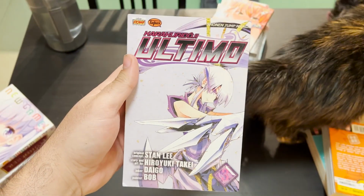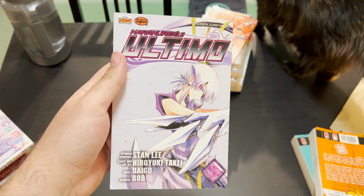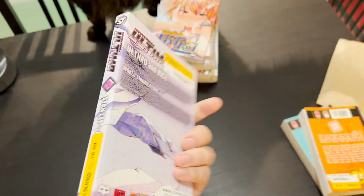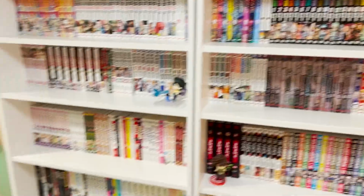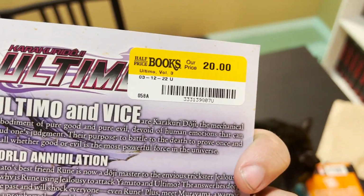And then I did pick up, so from the rare case that you saw there, I grabbed Ultimo Volume 3. Those of you that know, I'm a big Hiroyuki Takei fan. This is one of his older series. I think there's 12 volumes. I have Volumes 1 and 2. They're actually on this shelf over here somewhere. But beside the point, I was able to add Volume 3. And yes, it was $20. That is double the $9.99 retail cost, but no big deal. These are tougher to find. I didn't mind paying the $20 to grab Volume 3.